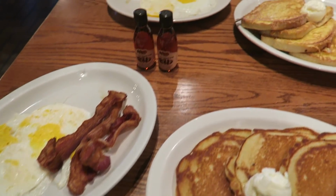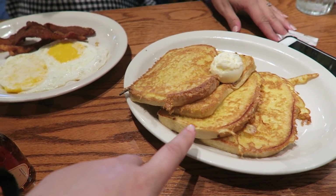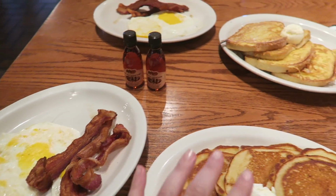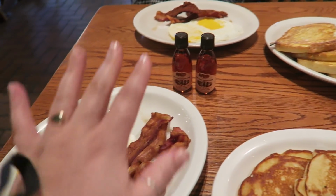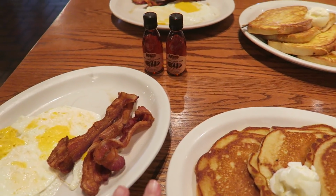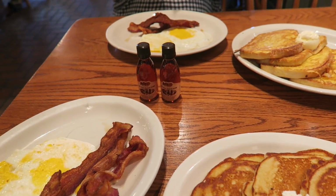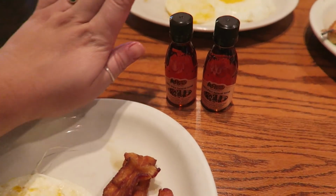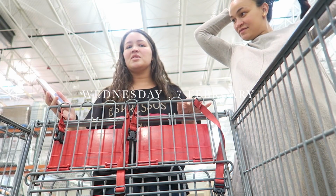This is one thing. And then French toast also with the butter. And then same thing. So basically we just got the French toast and the pancakes. And then this is the same. I'm very excited about this. I like that it's separate. I was worried that it was going to be like all on one plate. And I was like, I don't really want my things to touch. This is so tiny. And then someone mentioned that they wanted to see grocery shopping.